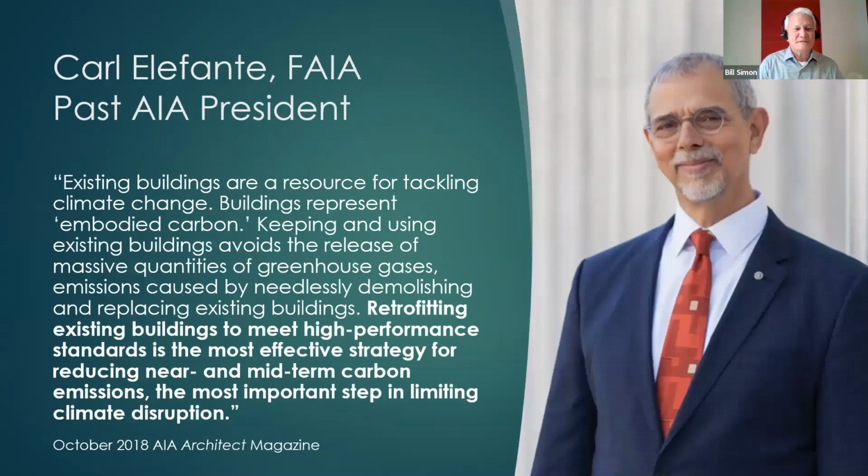So to wrap this up, let's go back to Carl Elefante, who had that quote about the greenest building. I'm not going to read all this to you, but the first line, he says, existing buildings are a resource for tackling climate change. And if you go down to the bold print that I've made bold, retrofitting existing buildings to meet high performance standards is the most effective strategy for reducing near and mid-term carbon emissions and the most important step in limiting carbon disruption.